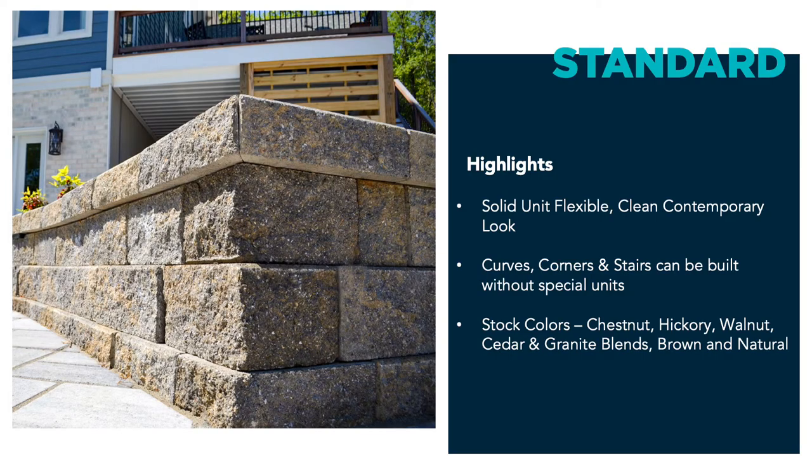As you turn to page 10, we have where it all began back in 1988 when Chandler Concrete started manufacturing segmental retaining walls. It's the VersaLock Standard. This is in a non-weathered split face texture, but this is a solid unit as well. It gives you the flexibility of the solid unit, to make your own corners, build stairs, inside and outside radiuses, but it has a clean contemporary look.